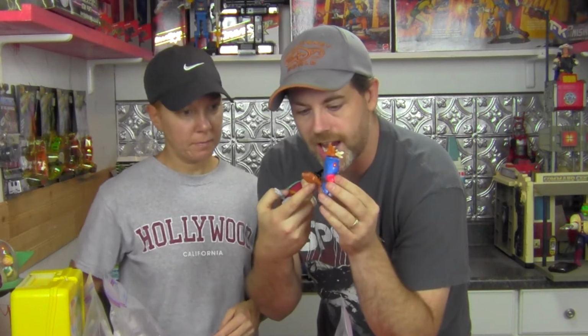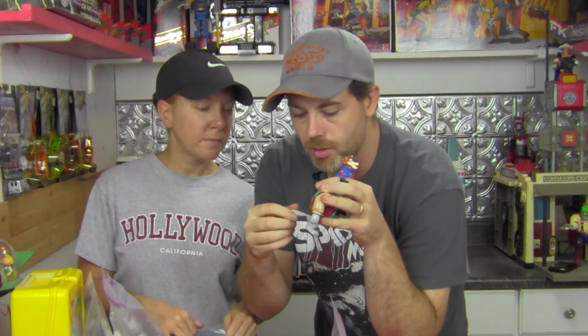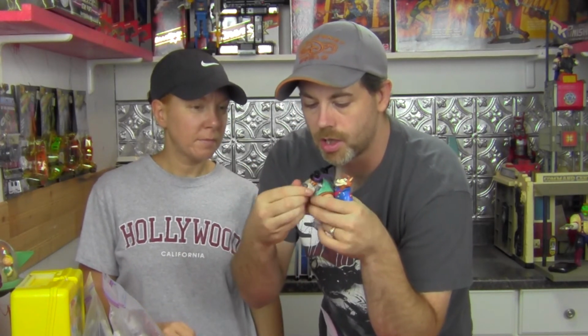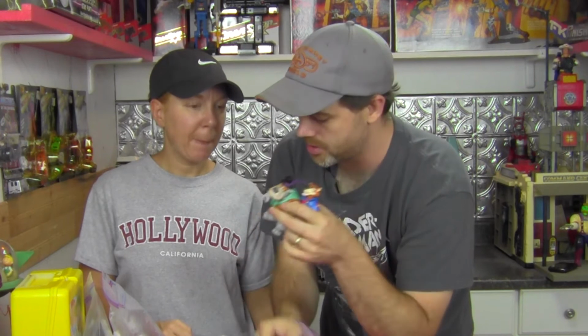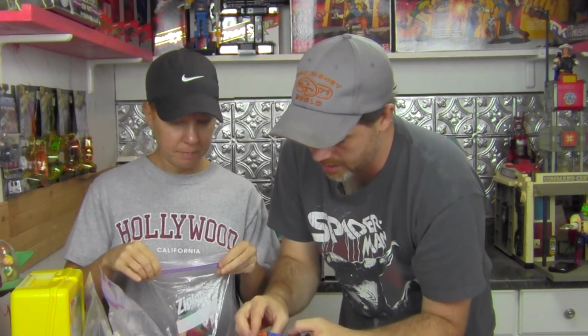All the characters that actually had tails in the show, their tails were articulated. They can move up and down, left and right. That was kind of neat. Same articulation as all the other characters: swivel wrists, head, shoulders, legs. There's the big guy. He goes back in that bag. This guy goes back in here.